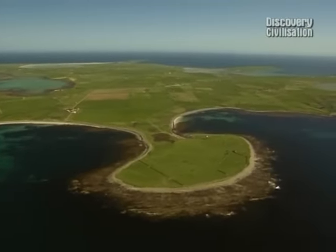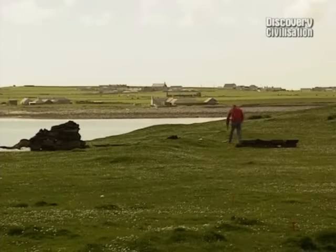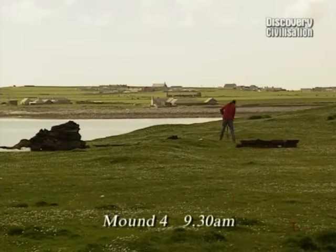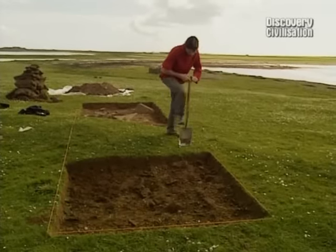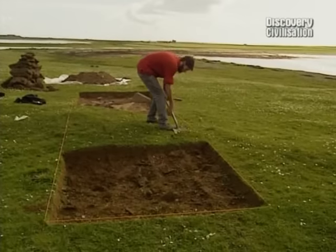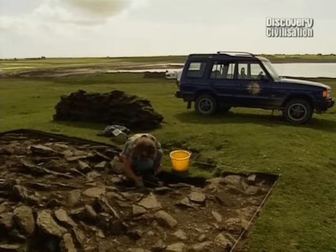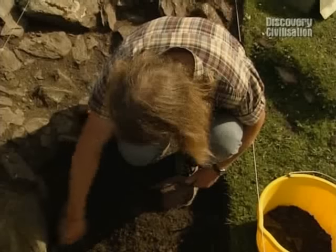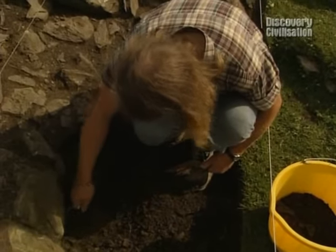Day three, and thankfully the cold wind seems to have stopped at last. At Mound 4, Stuart will be pleased to see that at last we're extending this trench to find out if this ridge of high ground belongs to an Iron Age broch or a later Norse hall. On Mound 2, Phil's got the job of investigating the so-called kelp pit. Could it be the Viking burial we're looking for?